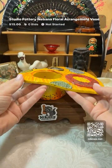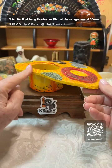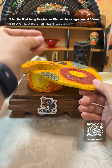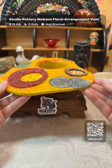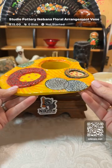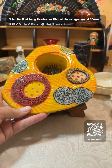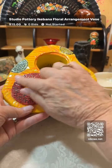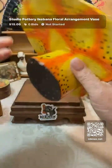So if you're not familiar with ikebana, it is a Japanese flower arrangement type vase. You put water in the well, and then you can stick your flowers and arrange them however you'd like. This one, I don't know if it's supposed to be a lily pad. It almost looks like an amoeba. I don't know, maybe you think it looks like something else, but I just think it's just funky, and it's amazing.